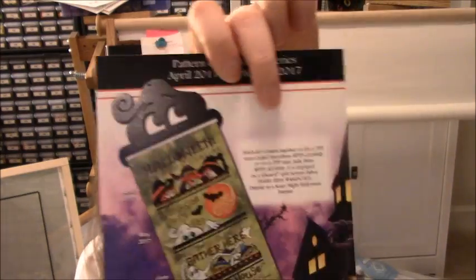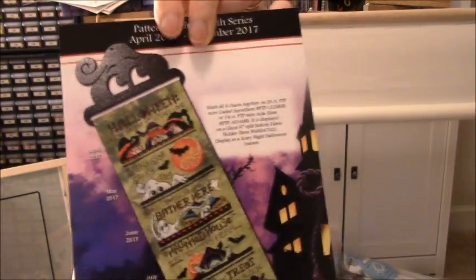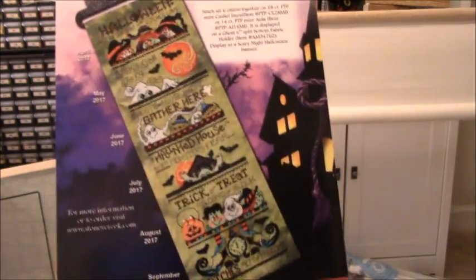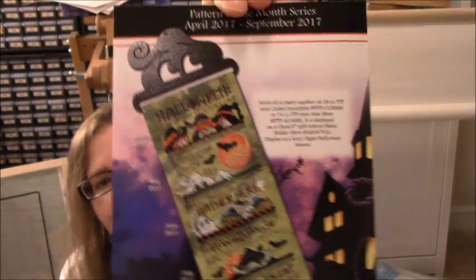Okay, I remember. Alright, so I got the pattern in here. Stony Creek does a really good job packaging. So, pattern, this is what it's going to look like. I already got the little ghosty at the top here. I'm going to make it into a wall hang. Got the fabric. I got all of the bead packs. And I got all the specialty thread.